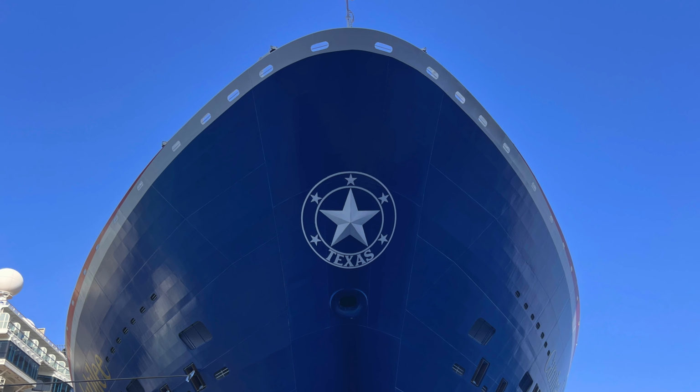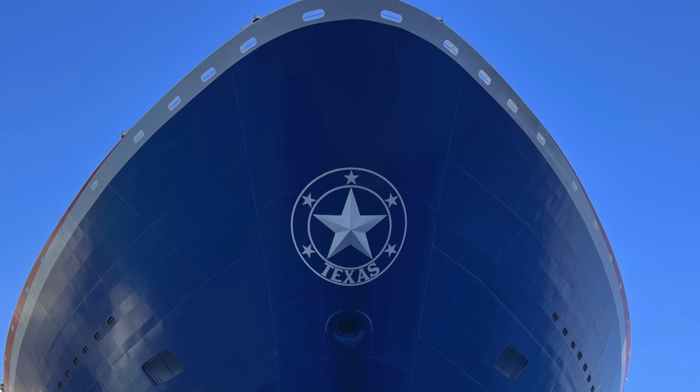Okay. Also, I mentioned Celebration has the flamingos and the pinks and the Miami vibe, of course, because it home ports in Miami. Similarly, Jubilee is home porting in Galveston. So there's a huge star of Texas on the front of the bow of the ship, and it's big and bold and very Texas, and it's beautiful. I think that's a cool touch.